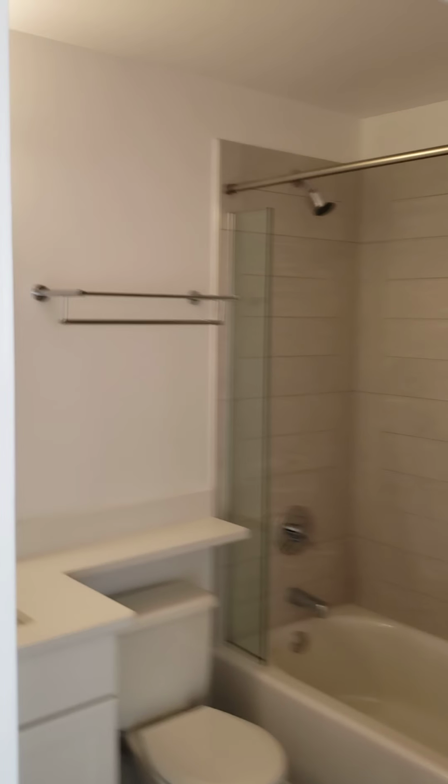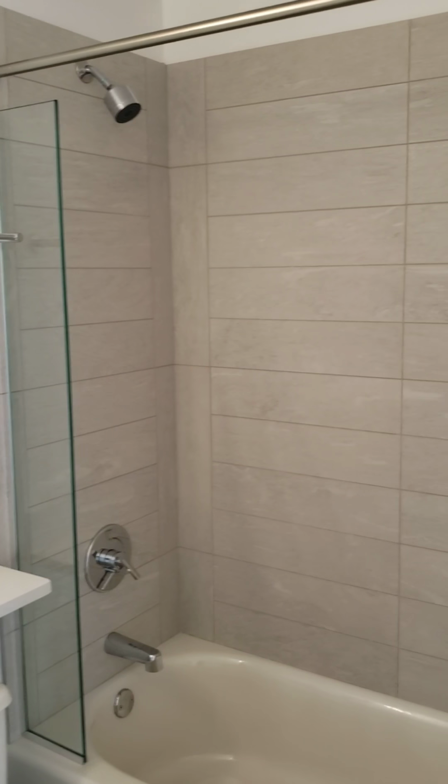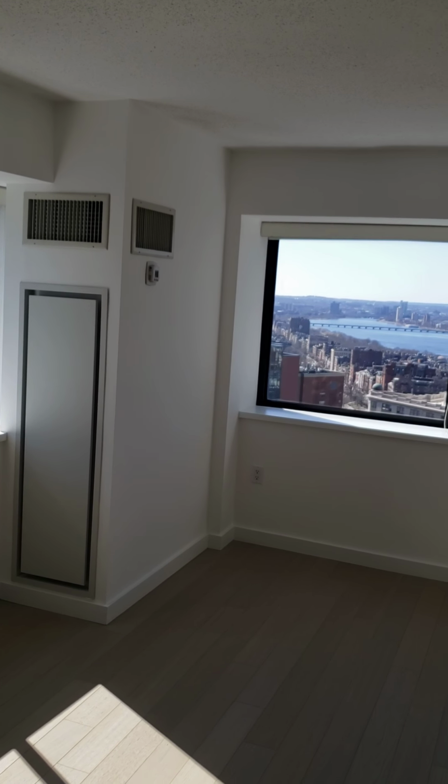And as you can see, it's very evenly cut. So two people, both getting their own bathroom. Same size. And then second bedroom space. This person does get two windows.